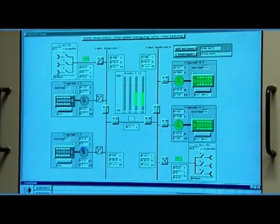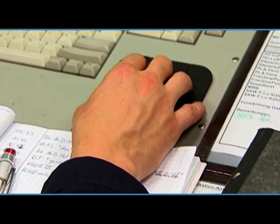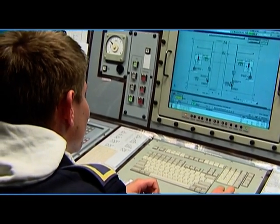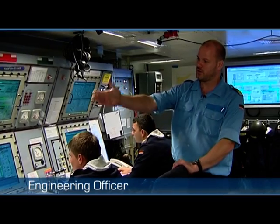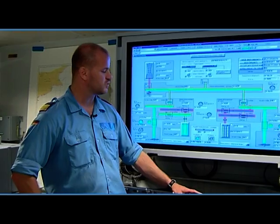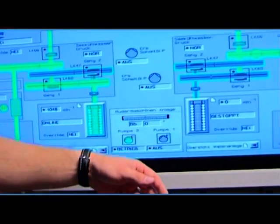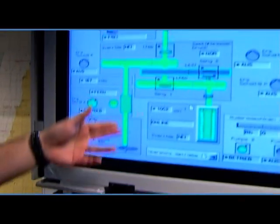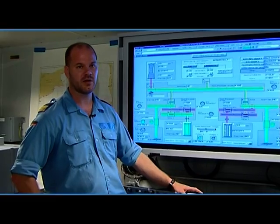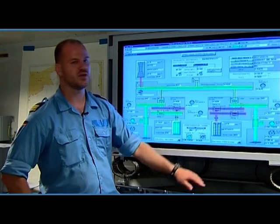We are in the technical control center, the heart of the ship. All technical aspects of the ship are monitored and controlled from here. The three main departments are electrical systems, ship propulsion and general operating system. The frigate Hessen is equipped with 2 engines, 20 cylinders each, as well as a gas turbine here. At this moment, we are running off the left engine, the port side engine, at a speed of approximately 30 knots.